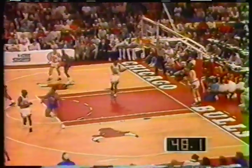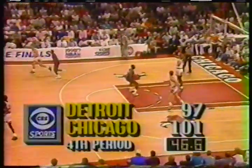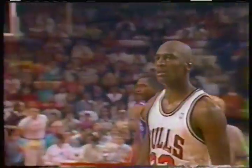Aguirre steps back for a 3 and hits it. He's big on the wings for the 3. When he was in Dallas, he would inbound the pass, step in, get it back, and shoot a 3. 4-point game now. They're trapping Jordan, who calls a timeout. Chicago has 1:20 left. That was a smart call because they were cornered right here where the 2 lines, half court and sideline, meet.